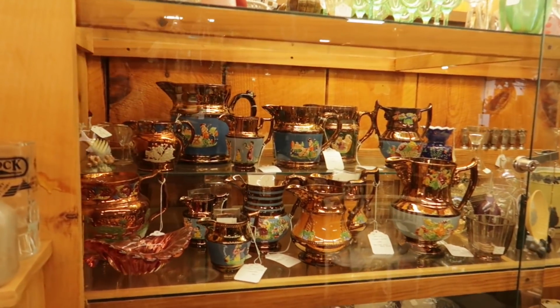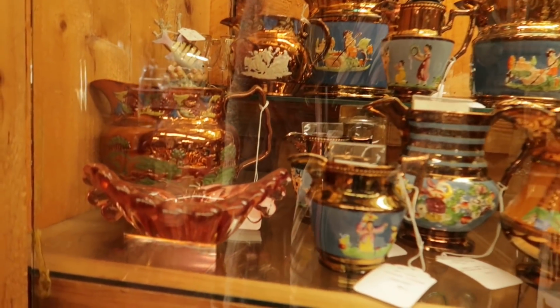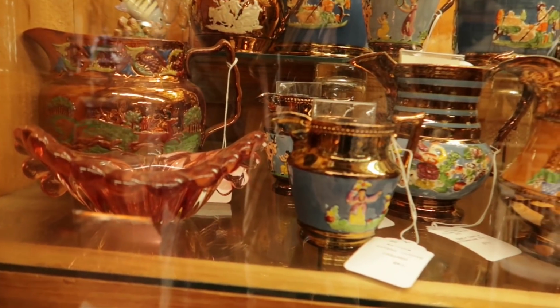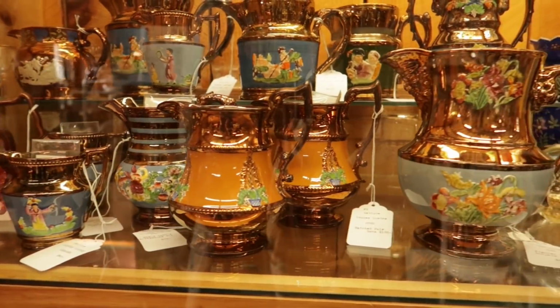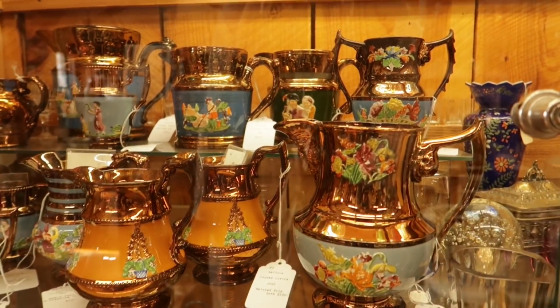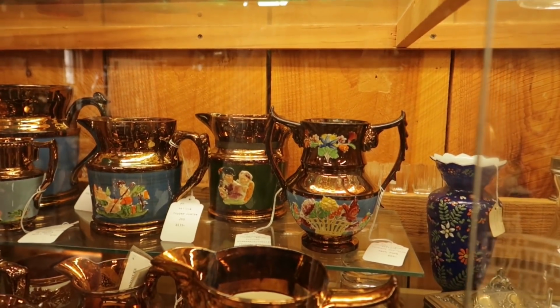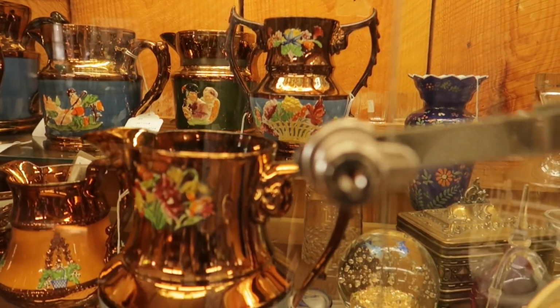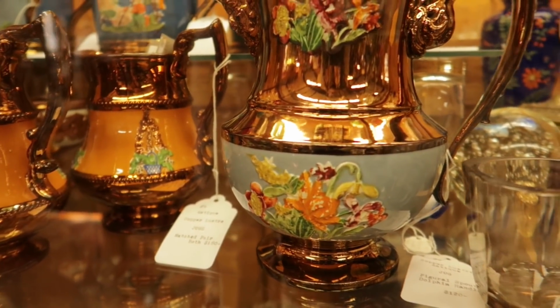Oh, this is lovely lusterware. Lusterware comes in many colors of metallics. I happen to love the copper, and for those who don't know, lusterware is made with, I think they add metallic oxides and do a second firing, and they've been doing it for centuries, but these are obviously probably mid-Victorian. But out of all the different tones of silvers and golds and things, I really think the copper is my favorite.